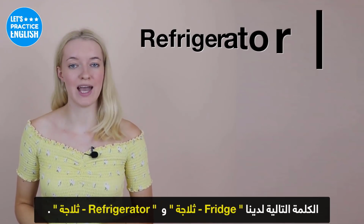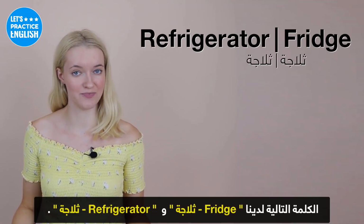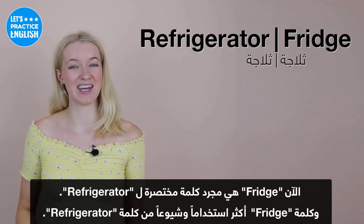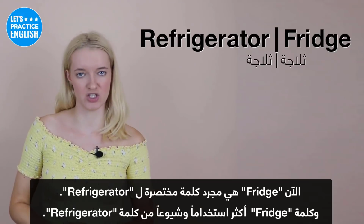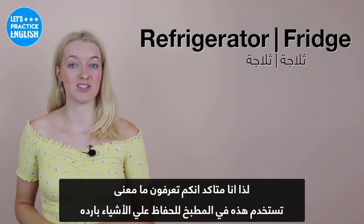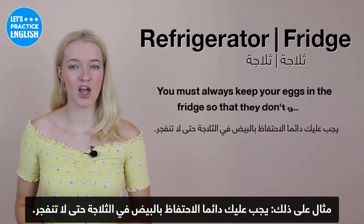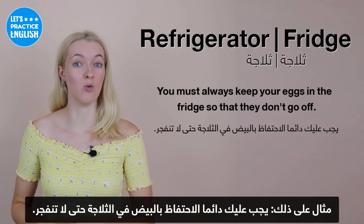On to the next one, we have refrigerator or fridge. Now, fridge is just the shortened word for refrigerator, and it is probably a lot more common to say fridge than refrigerator. So, I'm sure you guys know what these are. These are used in the kitchen to keep things cool. And an example sentence could be, you must always keep your eggs in the fridge so that they don't go off.